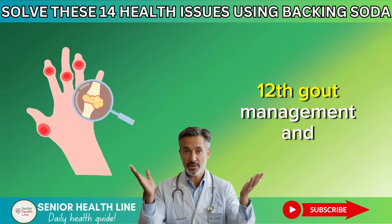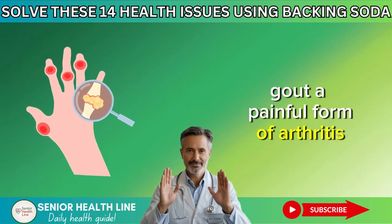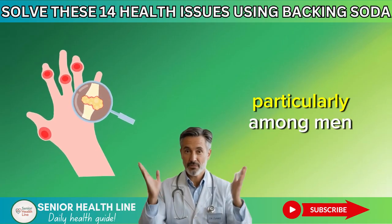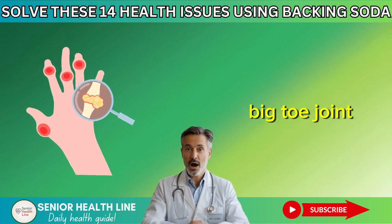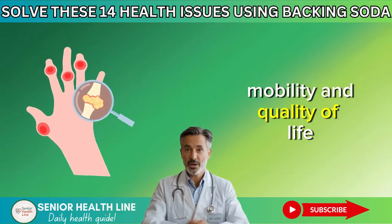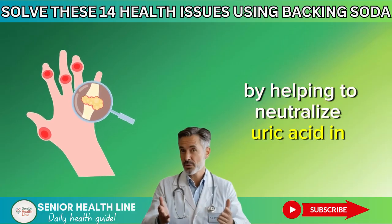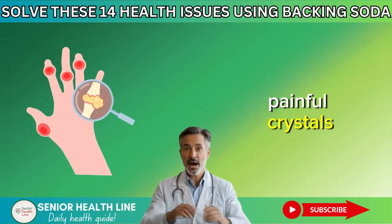12th, gout management and prevention. Gout, a painful form of arthritis caused by uric acid crystal buildup in joints, becomes increasingly common after 60, particularly among men. The intense pain, often striking the big toe joint, can be debilitating and significantly impact mobility and quality of life. Baking soda offers a complementary approach to managing gout by helping to neutralize uric acid in the bloodstream, potentially reducing the formation of painful crystals.